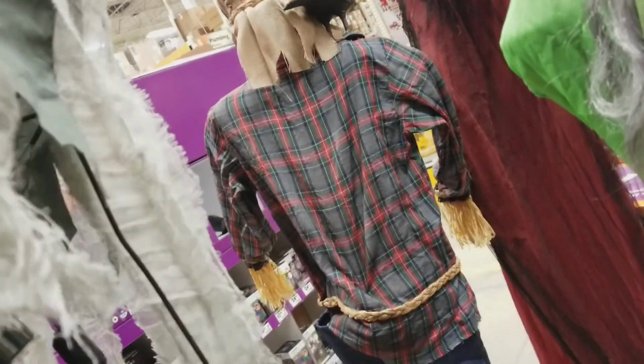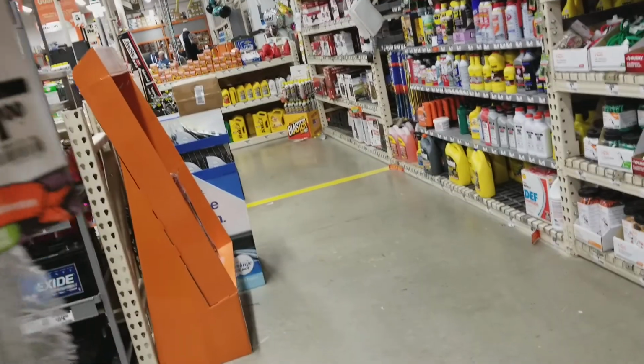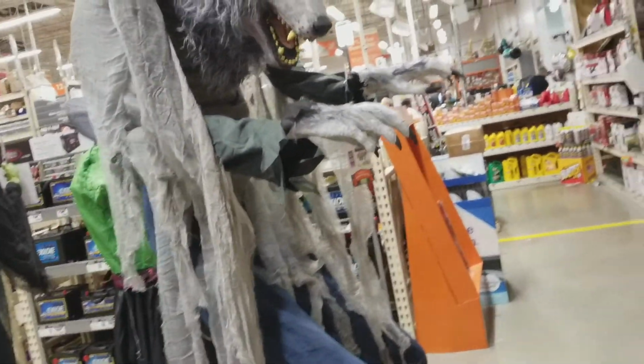It's Halloween. The only complaint I have is this sort of color. I would probably take this off and put creepy fabric on it. This one's okay. Like, it does scare you. I like the eyes on it too. I like it. But it's definitely not first on my list. But I do like it, guys. This is actually pretty cool. I like it somewhat.